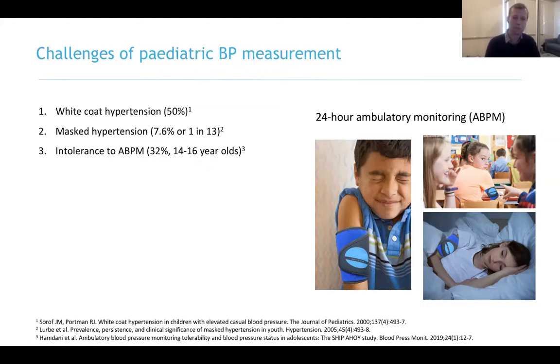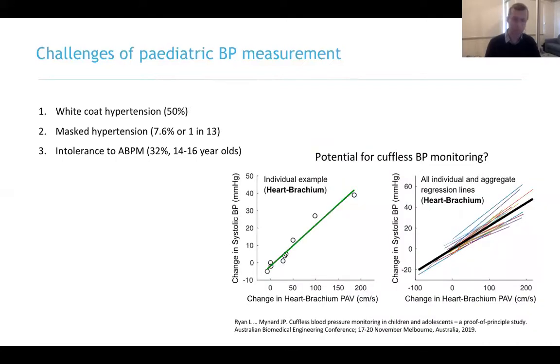So that's really been a key finding for us driving some of our research, and we've been exploring the potential for cuffless blood pressure monitoring, which is a very exciting new technology that's just emerging, and it really requires a lot more development and a lot more validation. But we did some preliminary studies showing a very good and very consistent relationship between something called pulse arrival time, which doesn't require a cuff, and a change in systolic blood pressure. This was during an exercise test.